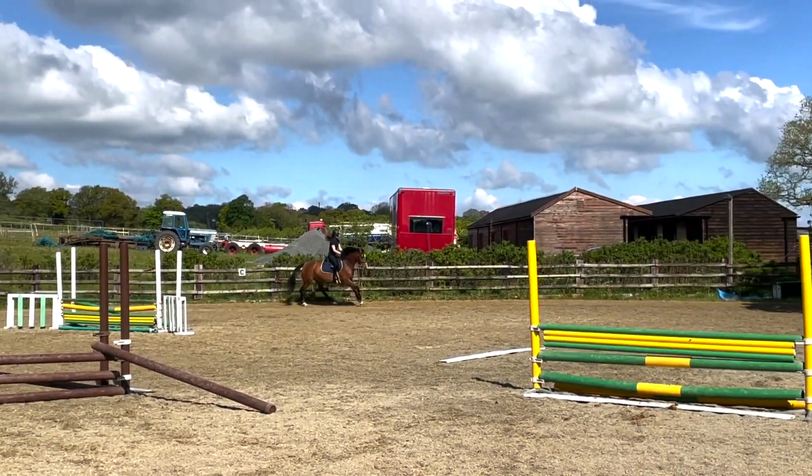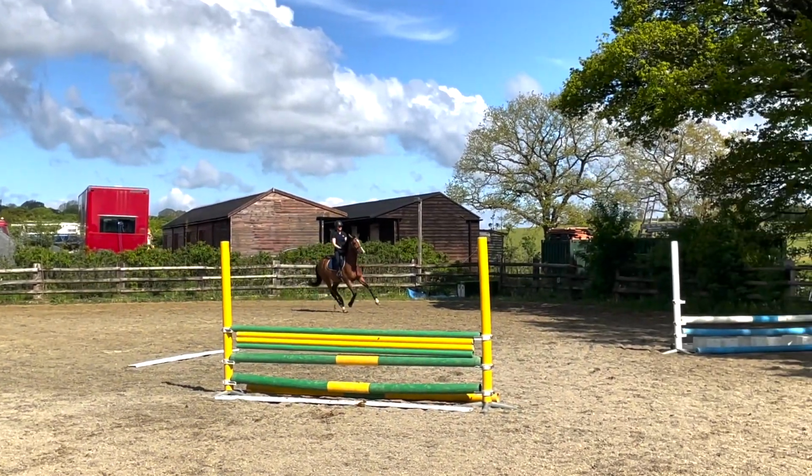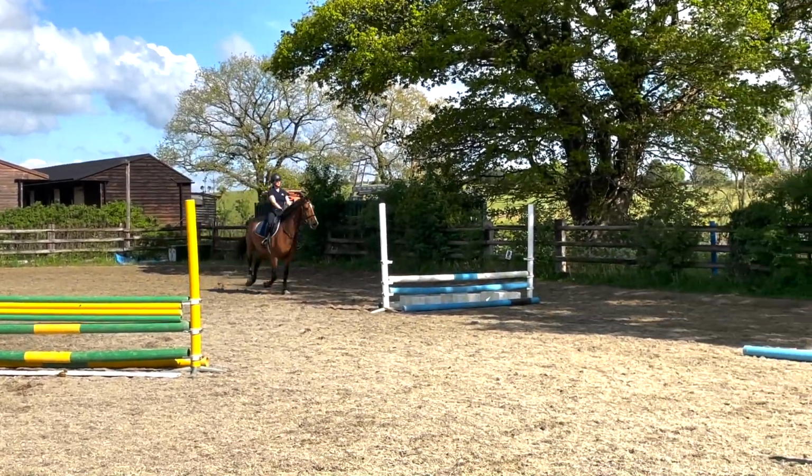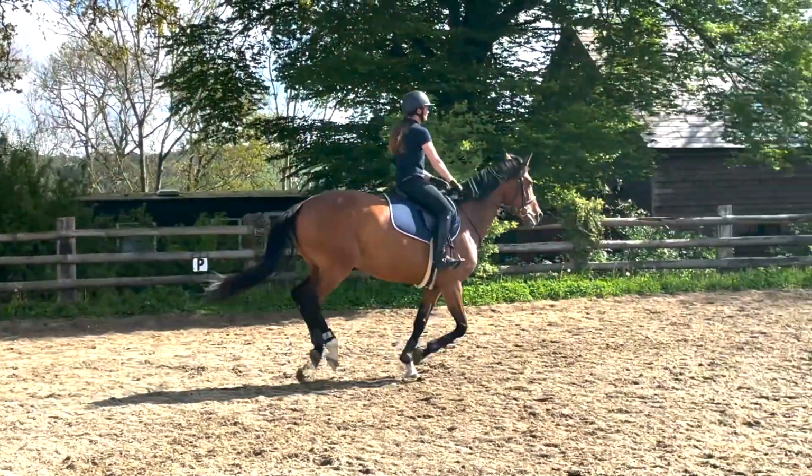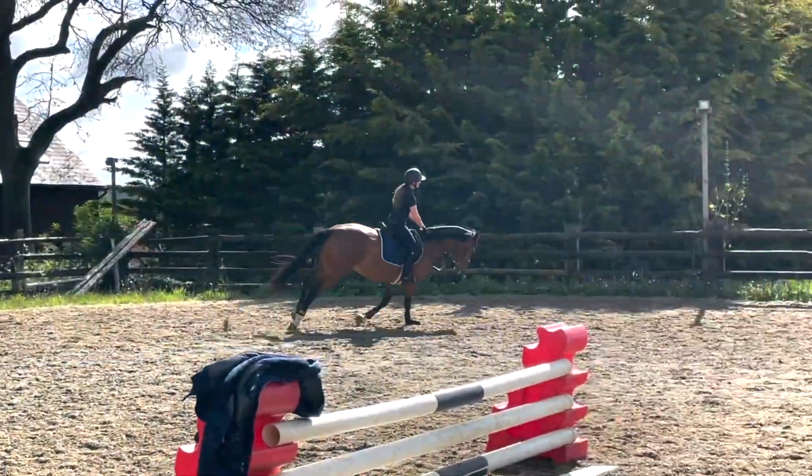And this is the thing, you know, Zora is incredibly green. I could probably count on my hands the number of times that she has jumped around a course of fences, and I don't think she's ever jumped a double other than some little grid work.